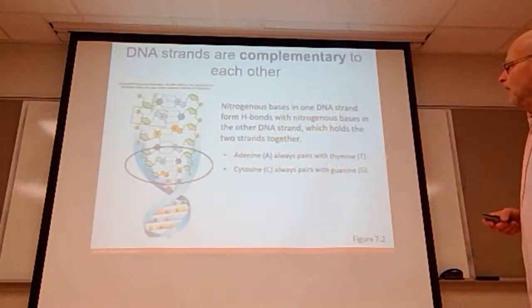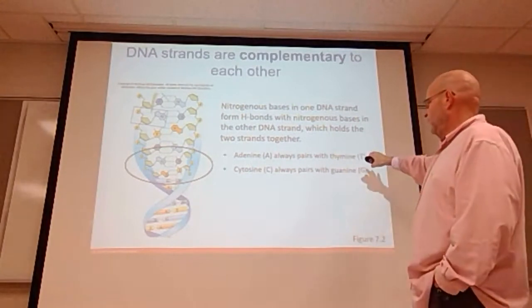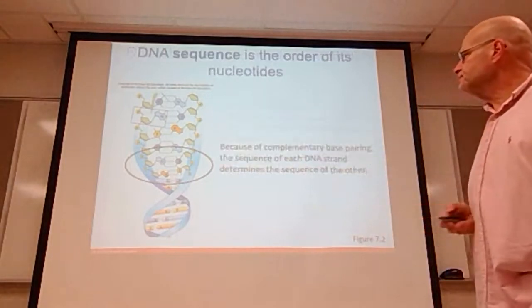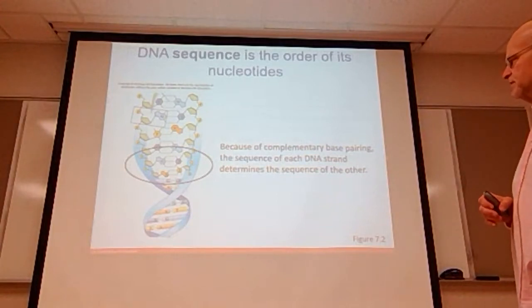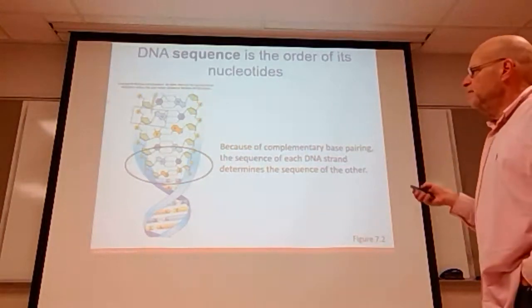Again, nitrogenous bases in one DNA strand form hydrogen bonds with the nitrogenous bases in the other, which holds the two strands together. Again, remember, adenine always pairs with thymine, cytosine always pairs with guanine, ergo Chargaff's law. Because of complementary base pairs, one strand determines the sequence of the other.